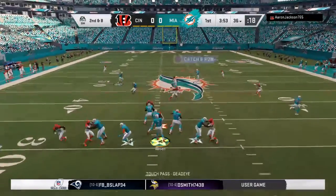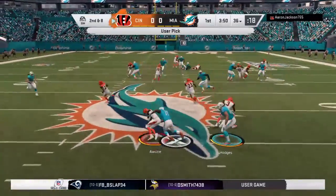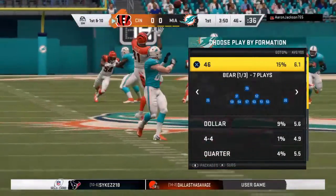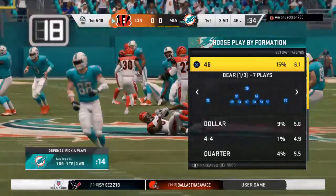From the 36, Rosen into heavy traffic, and it's intercepted. Chidobe Awuzie with a pick, and they will set up shop at their own 46-yard line. Well, not a good omen there. His first throw of the afternoon, intercepted.